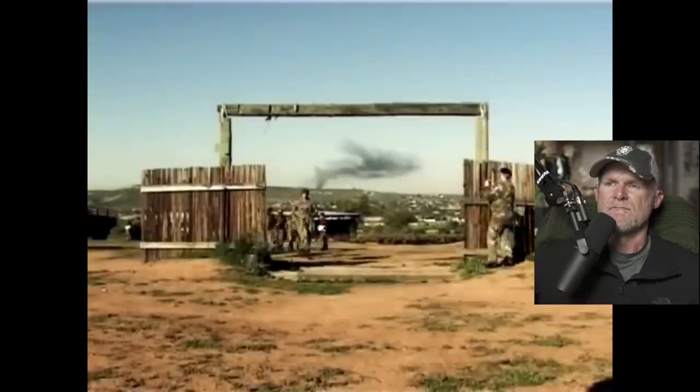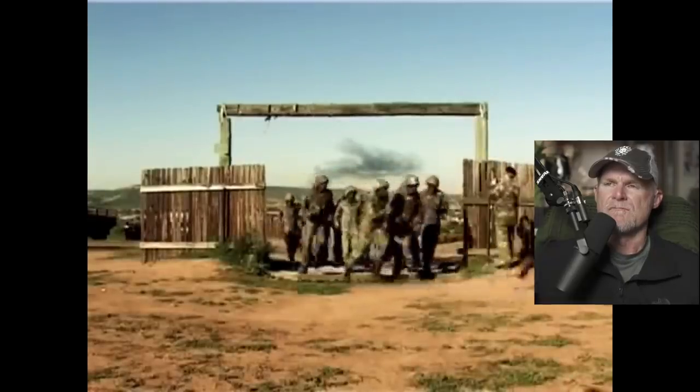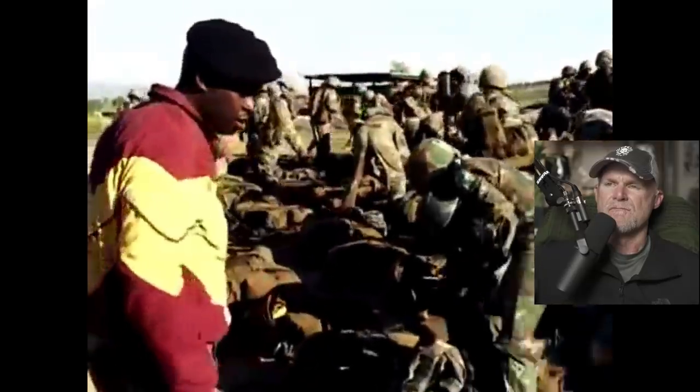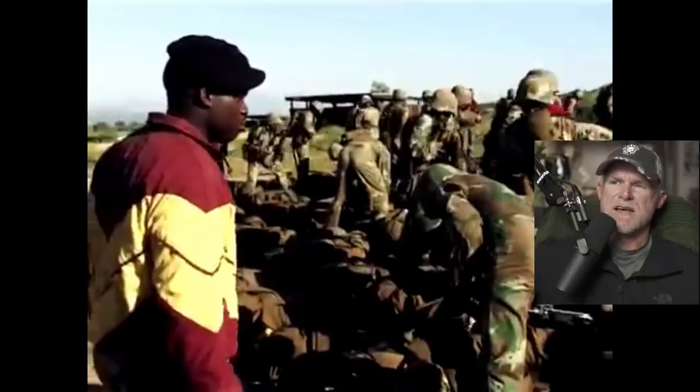This obstacle course, consisting of 7 different obstacles, also serves as an eliminating exercise. And if a student is unable to cross any of these obstacles, he or she will be immediately withdrawn from the selection program. My question is, and I have not seen this, did they get prepped for this?